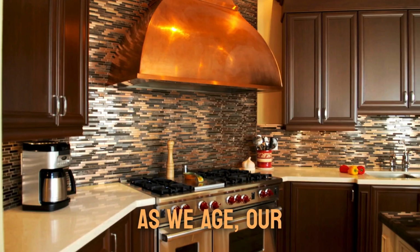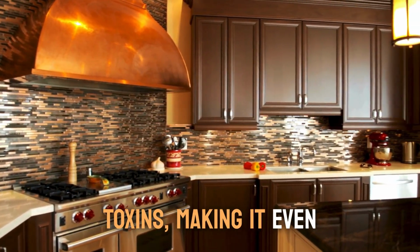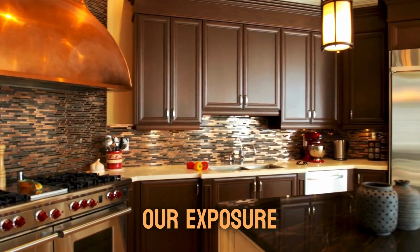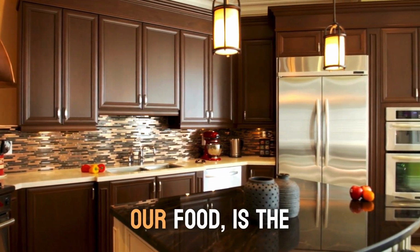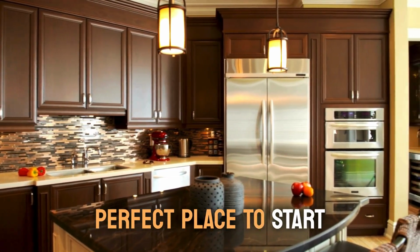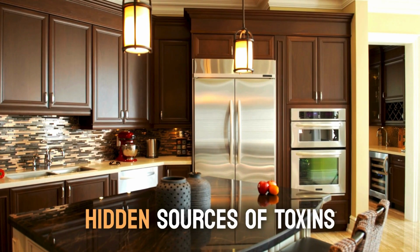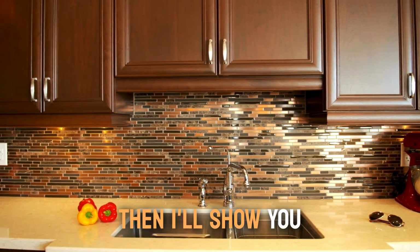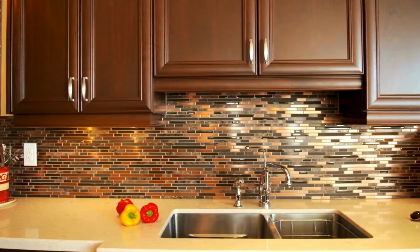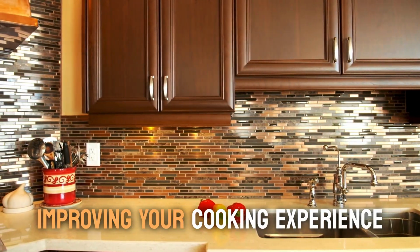As we age, our bodies become less efficient at processing and eliminating toxins, making it even more important to reduce our exposure. The kitchen, where we spend so much time and where we handle our food, is the perfect place to start. Today, we're going to walk through the kitchen together and identify the hidden sources of toxins that might be affecting your health. Then I'll show you simple, practical swaps that can dramatically reduce your toxic load while often saving you money and improving your cooking experience.